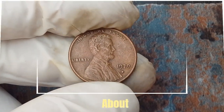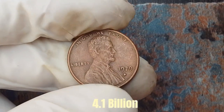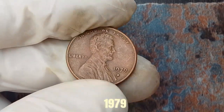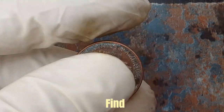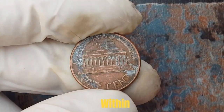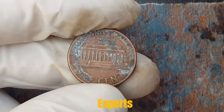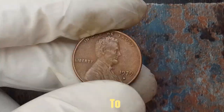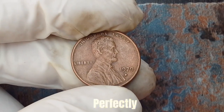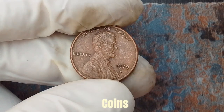Now, let's talk about why this coin is no ordinary penny. The Denver Mint produced over 4.1 billion Lincoln Cents in 1979. Most of these coins are common everyday cents you'd find in your spare change. But within that massive mintage, collectors have identified a hyper-rare version, what some experts call the Ultra 1979D Lincoln Cent. This rare variety is believed to have ultra-sharp details, a perfectly struck mint mark, and anomalies in the die design that separate it from the standard coins.